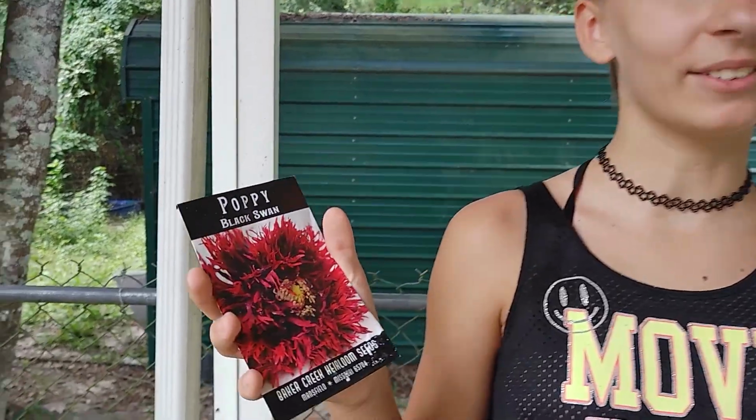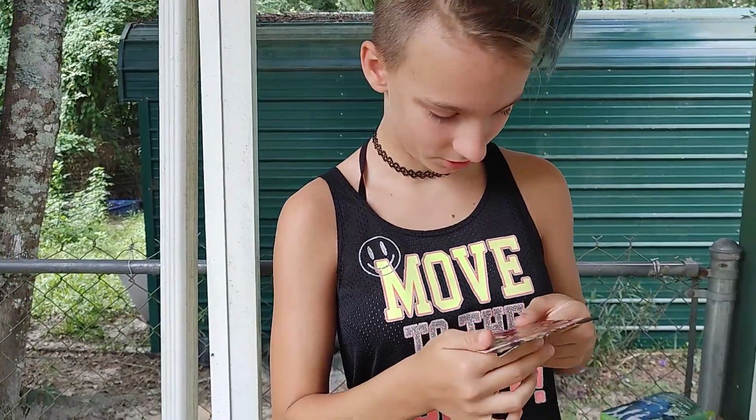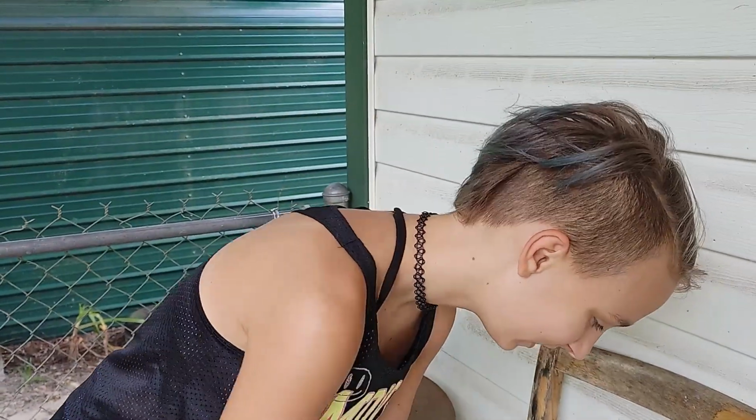Yes! We grew these when we had a garden in Holiday. I know, but that was so long ago. You forgot already. Yeah. Okay, what's the next one? Black swan poppies. They're more red in color. Oh, they're so pretty. But their petals are super stringy, which is cool. Yeah, that's what I liked about them.